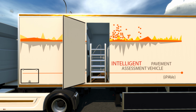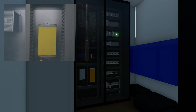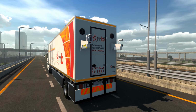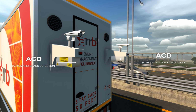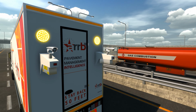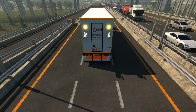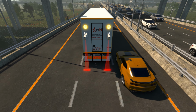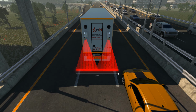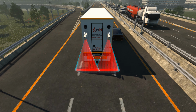A global positioning satellite (GPS) system provides accurate and synchronized spatial location data against GPS coordinates for export into asset management systems. This is the Automatic Crack Detector, ACD for short. This is the laser system the iPAVe uses to automatically detect cracks and gather data on them. 2 Laser Crack Management System (LCMS) laser units are integrated into the iPAVe to create an ACD system. The laser units project a 4-meter wide laser line across the pavement. The laser image is captured by 2 3D cameras, which are mounted off-axis to the laser light source.